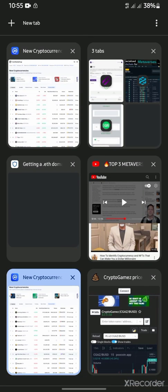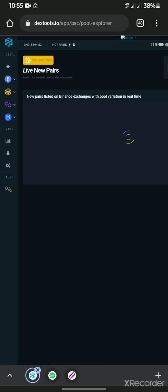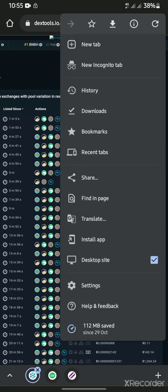Now to know how you can buy them quickly before they come to CoinMarketCap, you go to your browser and you click on Dex2. Alright, now this is Dex2, look at it, dex2.io. Click on it. Now right here you see all these icons: Ethereum, Binance, Polygon, Phantom, as you can see here. Now to get these coins early enough, you have to click on this chain icon here and make sure your browser is on desktop site.